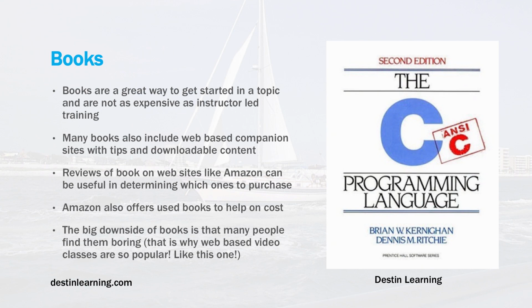Buying books or reading books online is one of the traditional ways of learning and is a great way to get started on the topic. Books are not nearly as expensive as instructor-led training, and many books include web-based formats that are downloadable. Books sometimes include companion websites with downloadable content with such content as tips and sample projects. There are also used books which are significantly less expensive than new books.